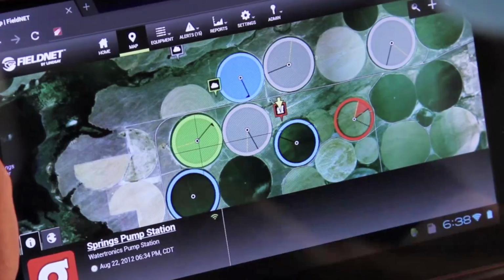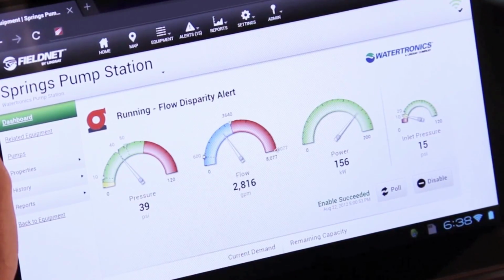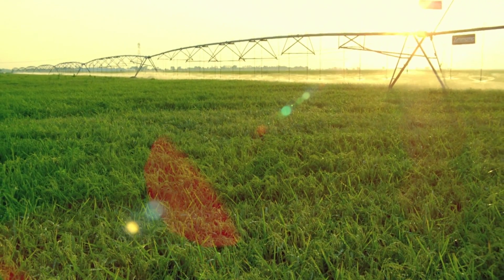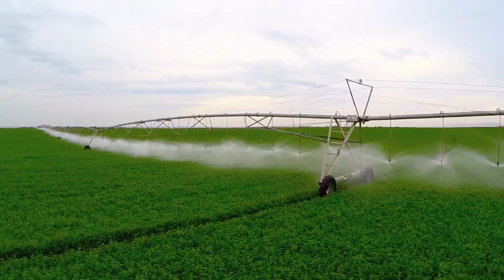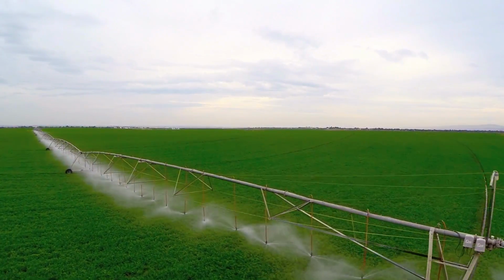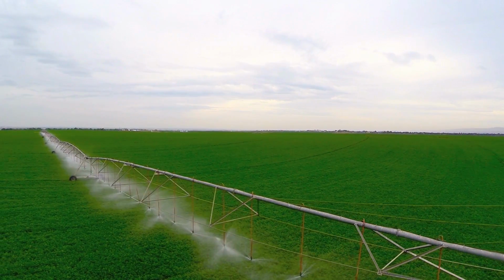FieldNET is the comprehensive integrated solution that means less time in the field, less spent on valuable resources, and more flexibility. It puts you in control of your entire operation from virtually anywhere.